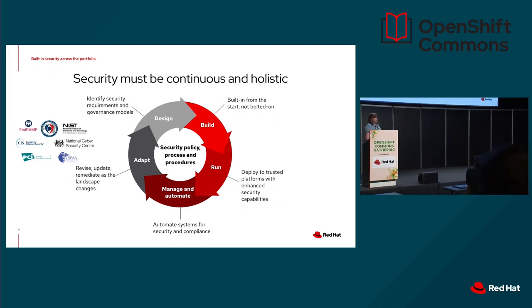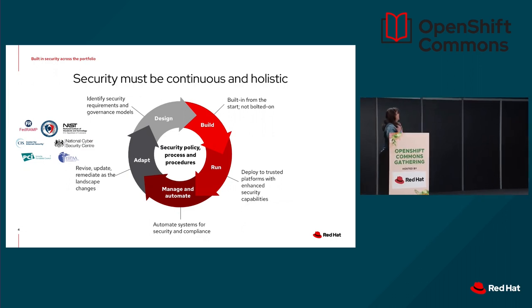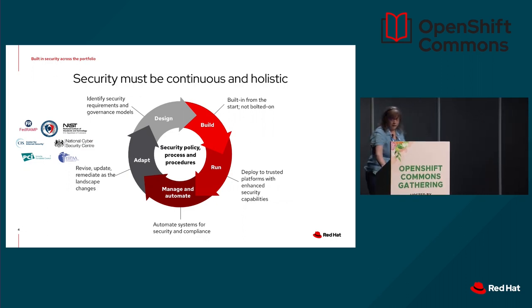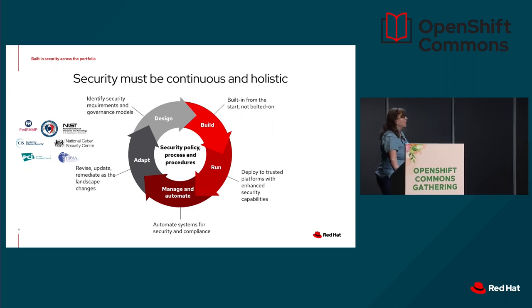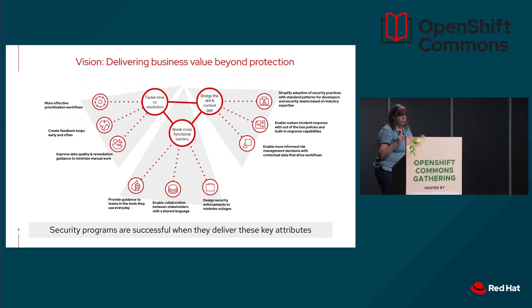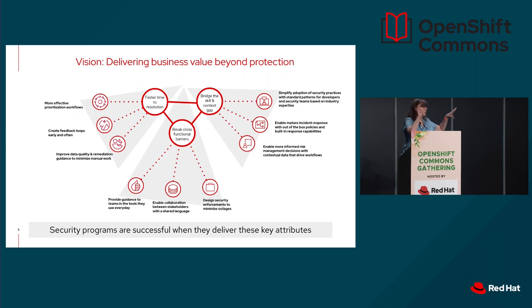The approach we take within Red Hat towards security is to build security capabilities into our offerings to enable a continuous and holistic approach to security, throughout the application stack and the application lifecycle: built in, not bolted on, enabling our customers to meet their security posture and regulatory requirements. That said, we also want to deliver business value that goes beyond just security protection. We want to make it easier to prioritize the security tasks that you have, with better workflows and better feedback loops between developers, operations, and security teams, to help people reach that nirvana of DevSecOps.